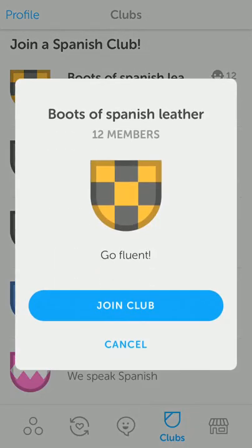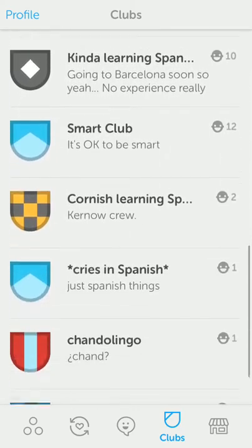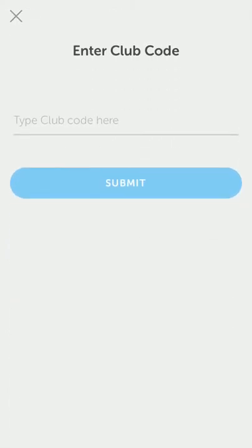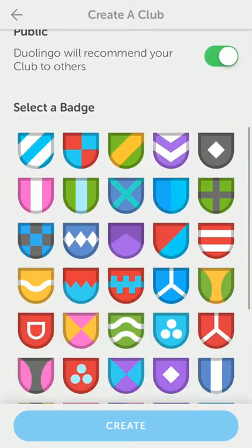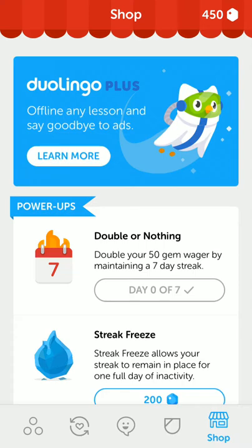Here's some clubs. It looks like if I click into a club, it's just like little groups. Really extensive. Looks like if I have a club code, somebody could have invited me to those, and I can jump right into it. I could create a club. Really cool. I probably wouldn't do that personally, and I definitely wouldn't do that right away, but it is a nice option. And then here's the shop.